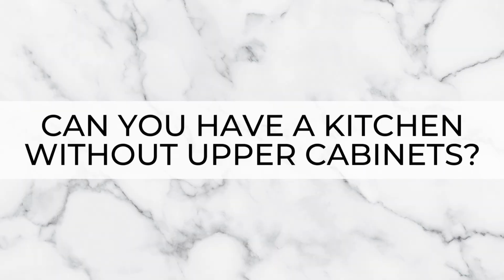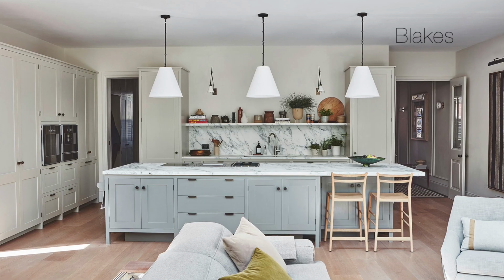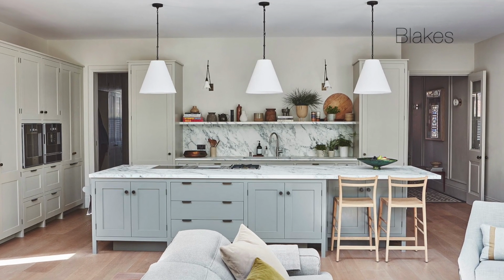First off, can you have a kitchen without any upper cabinets? Yes, absolutely. In fact, as I said, designing a kitchen without any upper cabinets is becoming a bit more of a trend in the world of kitchen design. You may want to design your kitchen without any upper cabinets for a variety of different reasons, whether that be for style and aesthetic reasons, or in fact for some more practical and functional reasons. However, as with everything, there are some pros and cons to this design choice.